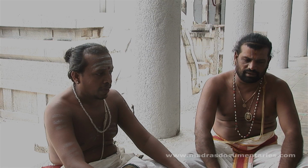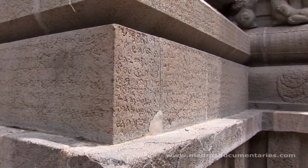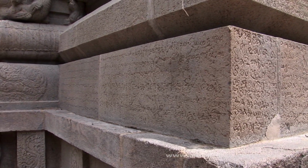Once a quiet Brahmin settlement, the village transformed in the year 750 AD when the Pallava king Nandivarman II gifted the village to a group of 1,200 Vedic scholars.